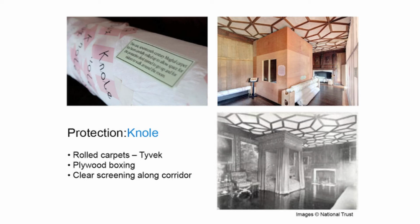For boxing in, plywood can be used. If it's going to be boxed in for a long time, we either use marine plywood or zero formaldehyde medium density fiberboard, Medite, which off-gases far less than ordinary plywood, so releases fewer pollutants into the atmosphere. To the right of the bed, a dust screen has been erected using translucent flame-retardant polythene stapled to a wooden frame.